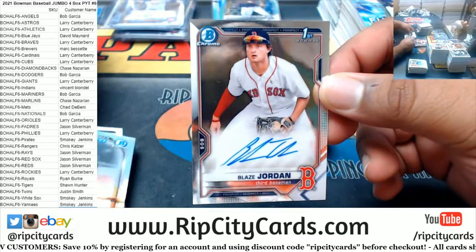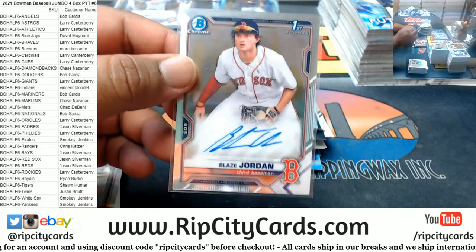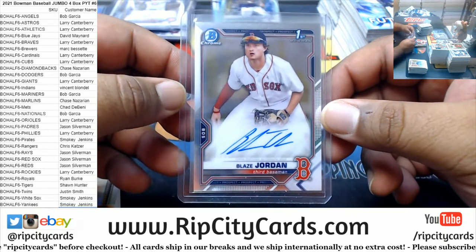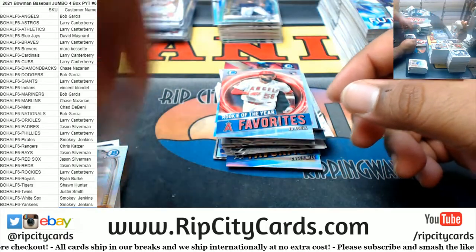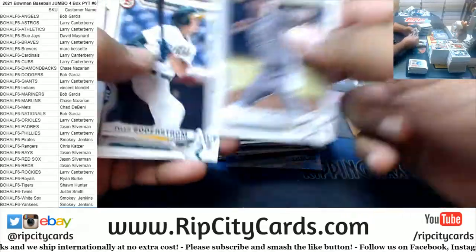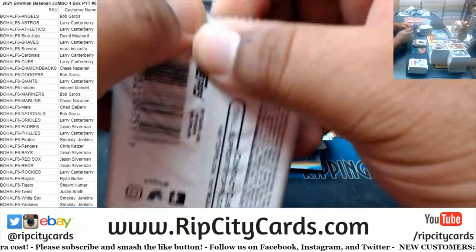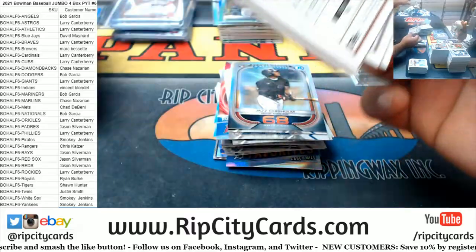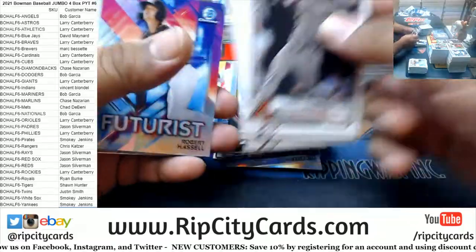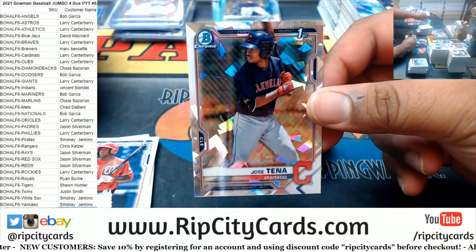Ooh, nice. A Blaze Jordan. First Bowman for the Red Sox. Very nice. That's a good one. Very nice, Freak. Was it Tanya first Bowman in the Atomic?